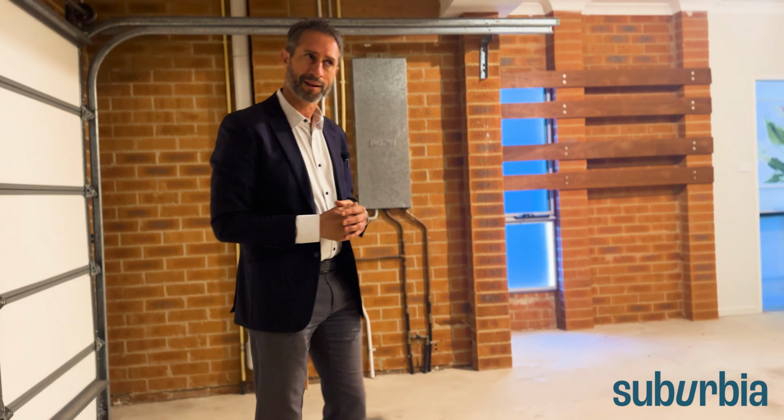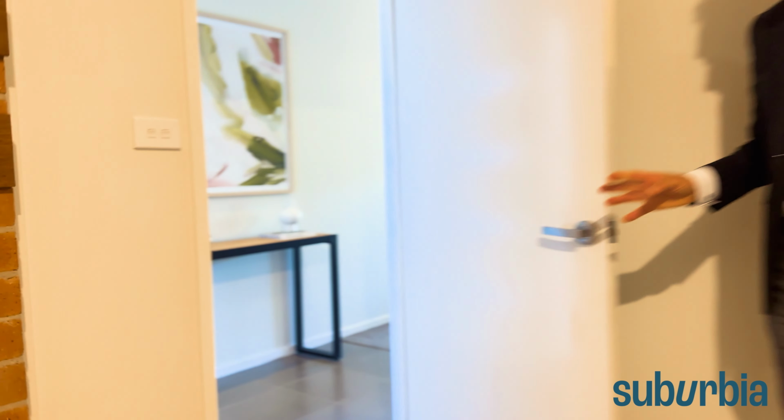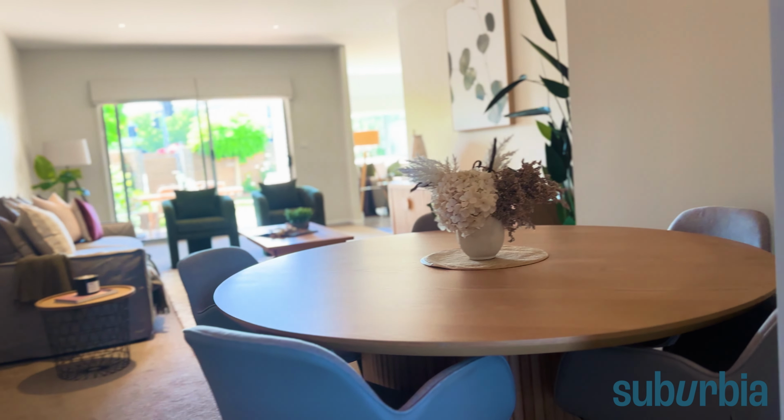You've got an NBN connection on the property. That unit is located just up there above that fuse box. And I wanted to show you how you can then come back in this door. So you've got two entry doors into and out of the garage. And we're back at the entry where we first started the video, if you spin the camera around. Okay, that's just the downstairs.